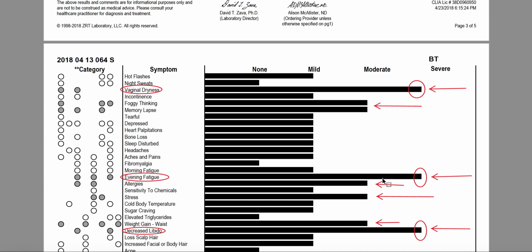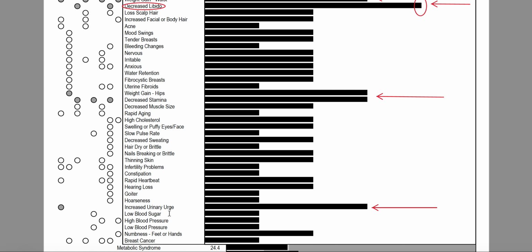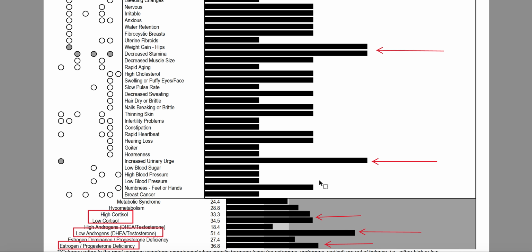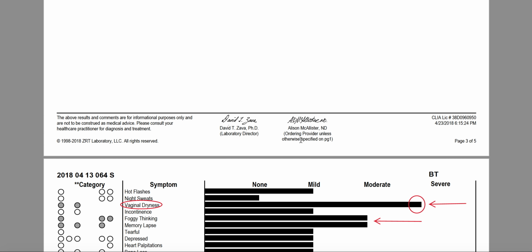And now, if we go to the moderate, we've got foggy thinking and memory lapse. We've got allergies. That's very much an androgen deficiency. Stress is considered moderate. Weight gain in the waist. Weight gain in the hips, and decreased stamina. And one more, increased urinary urge. That is a common complaint of estrogen deficiency. Absolutely. Okay, and then a whole slew of milds. She's got some that she just says are non-existent, but a whole slew of mild.